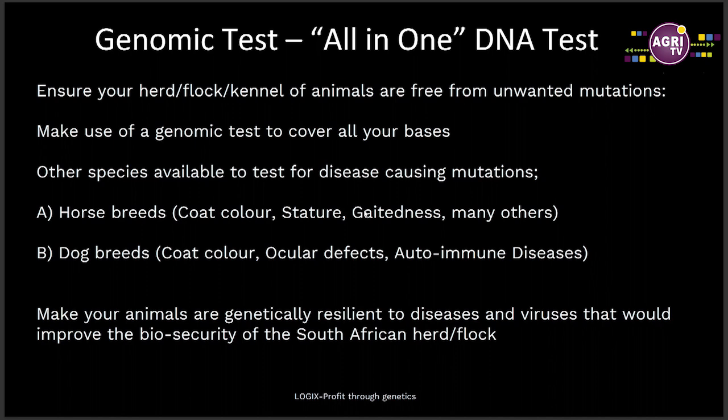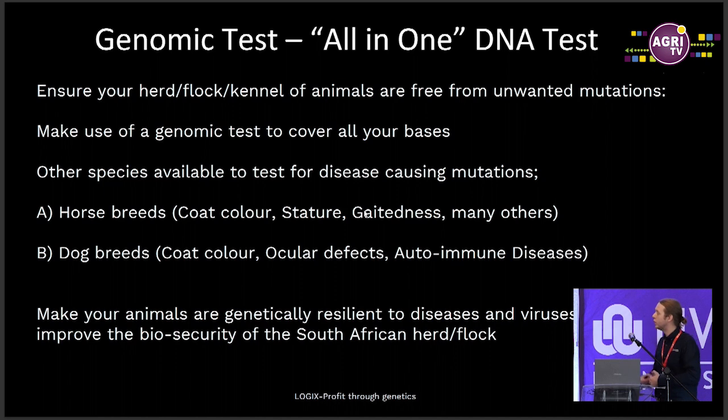Other species available to test for disease, I basically mentioned cattle, sheep, and goats. We can also do this on horse breeds and dog breeds. For the dog breeds, we know there are a lot of breed-specific ones, so they only go for those specific diagnostic tests. But the genomic test will allow them to cover all their bases. Make sure these dogs don't carry anything, even the horses.